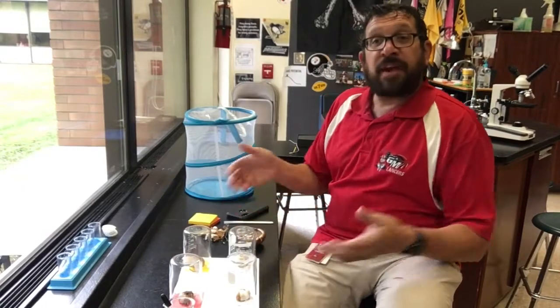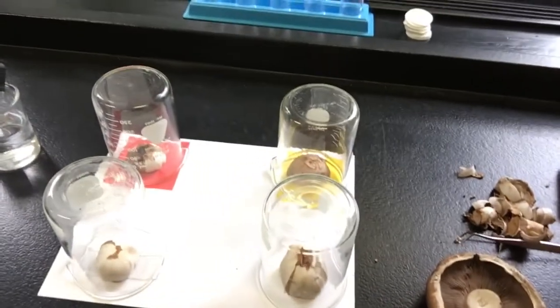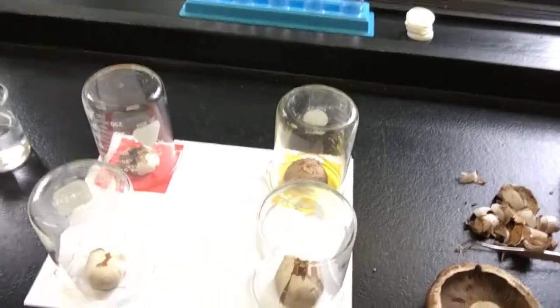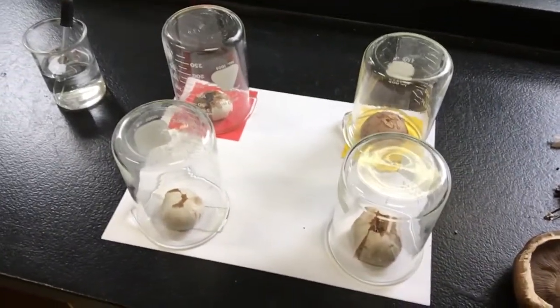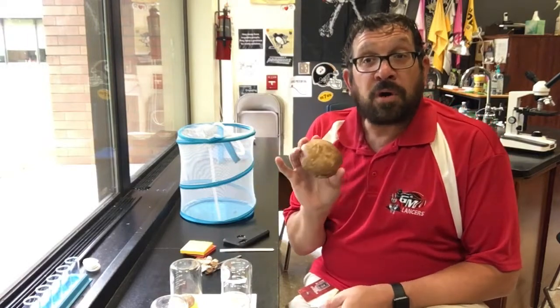All right, so there you have it. Let me give you a little close-up view of what I'm looking at. We've got 4 mushrooms, different types of media underneath it that we're going to try and create these spore prints. Whoa, spinning all over the place, people. And we'll see what we come up with. Pinterest can't be wrong. It was on the internet, right? So we'll find out. So back to more fungi.